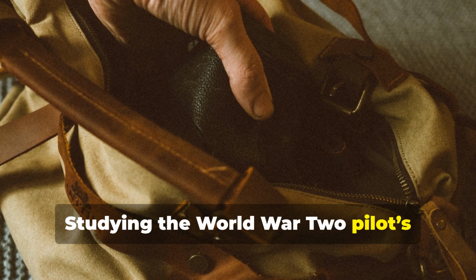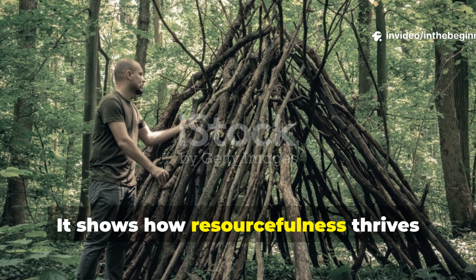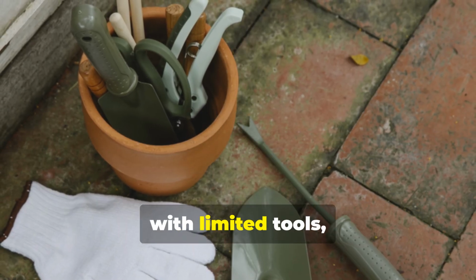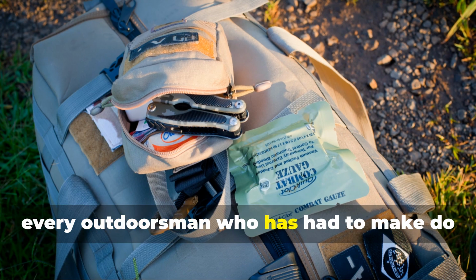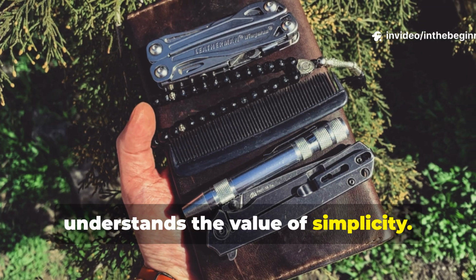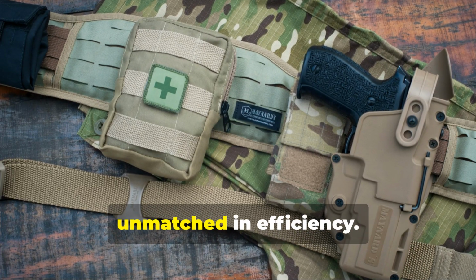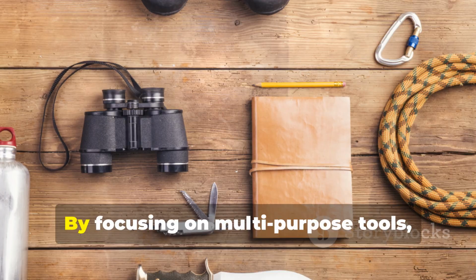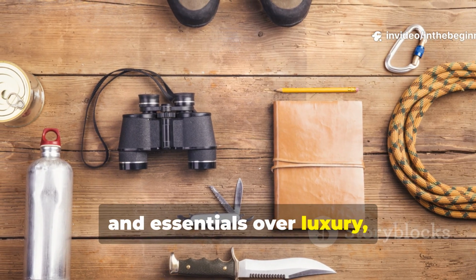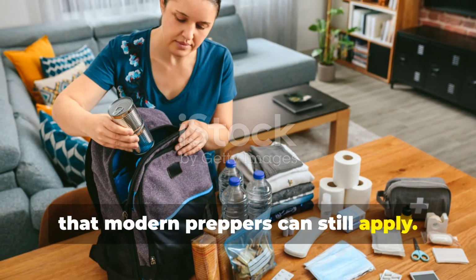Studying the World War II pilot's pouch isn't just about nostalgia. It shows how resourcefulness thrives under limits. Every gardener who has had to improvise with limited tools, every outdoorsman who has had to make do with a half-packed bag, understands the value of simplicity. What the military achieved with a pouch weighing under 2 pounds is still unmatched in efficiency. By focusing on multi-purpose tools, durable materials, and essentials over luxury, they created a blueprint for survival that modern preppers can still apply.